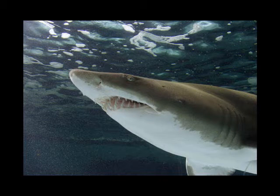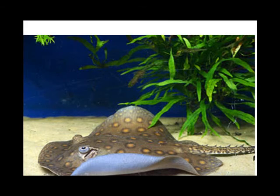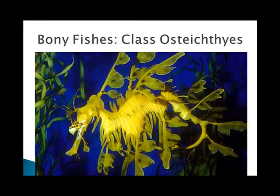Sharks are formidable predators with their powerful jaws and teeth, which are replaceable. They go through many, many sets of teeth throughout their lifetime. Skates and rays live on the ocean bottom, where they feed on invertebrates and some fishes, and some of them can jolt prey with electricity or sting with a venomous tail spine, just like the one that got Steve Irwin, the crocodile hunter. Class Osteichthyes means bony fishes, and bony fishes are the most numerous and diverse of the vertebrates.